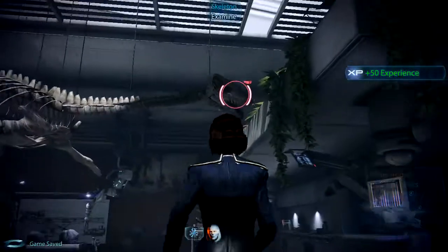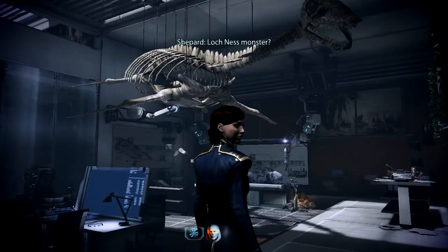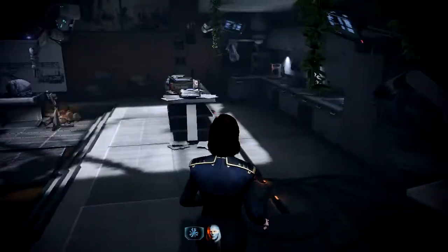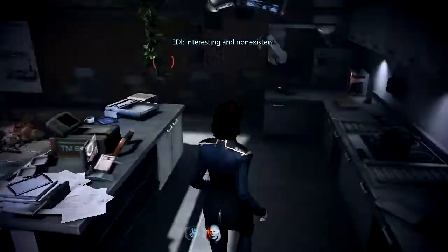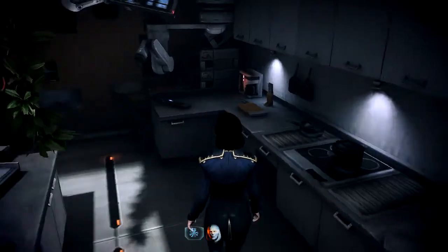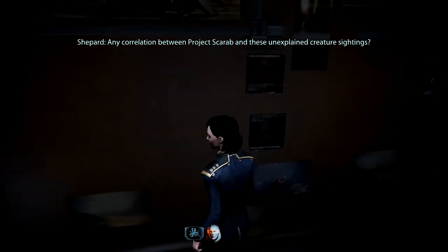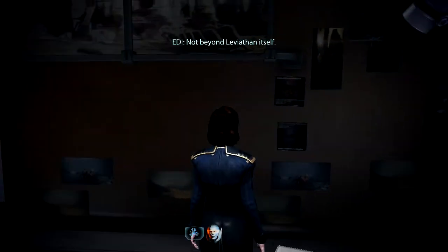Okay. Loch Ness Monster? Plesiosaur. Loch Ness Monster's more interesting. Interesting and non-existent. Ah, you're ruining it, Edie. Any correlation between Project Scarab and these unexplained creature sightings? Not beyond Leviathan itself.